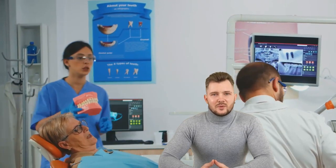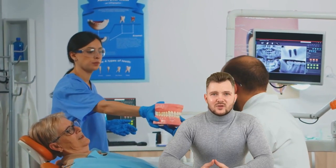So, how do you break the cycle? That's where things get interesting. There's a natural soft mineral that's been making waves in the dental world, and you can use it at home to not only help repair cavities, but also prevent new ones from forming.